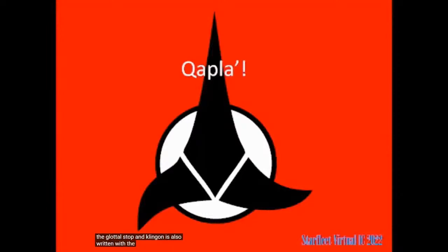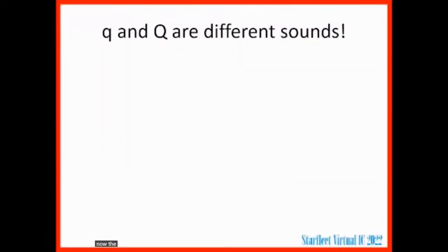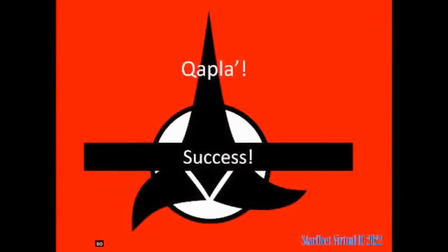The glottal stop in Klingon is also written with the apostrophe, like at the end of the word kapla'. It doesn't just end in an ah, it ends in an ah that abruptly cuts off with that glottal stop. Now the k in nuknech and the k in kapla' are different sounds. The one written with the lowercase q is a stop, and the uppercase Q is something called an affricate that begins by cutting off the flow of air, but instead of just going directly into a vowel, there's some tightness there that causes frication, roughness in the airflow that we can hear. English has some affricates like ch and j. So Qapla' is something that you might use to wish success to a warrior headed off to battle.